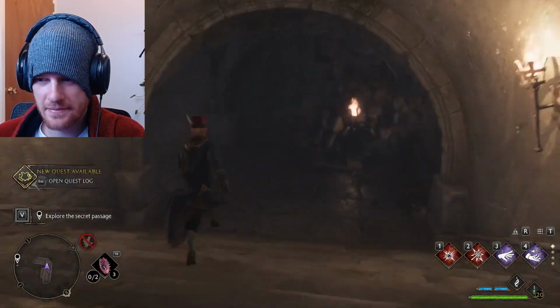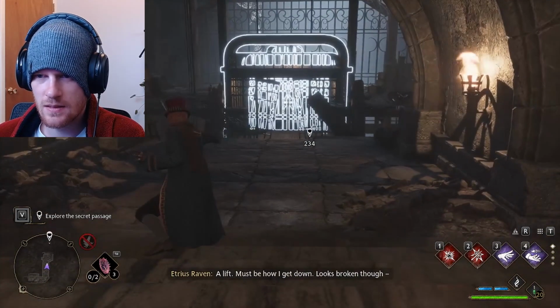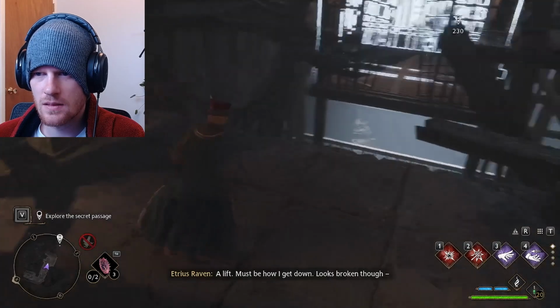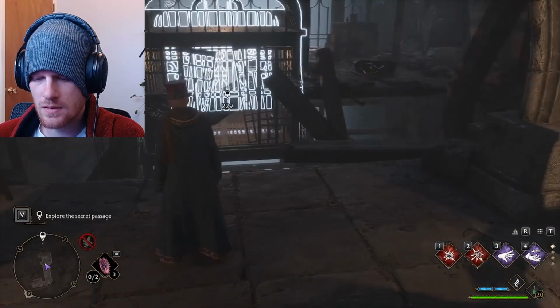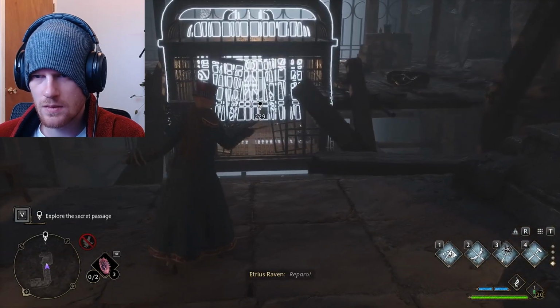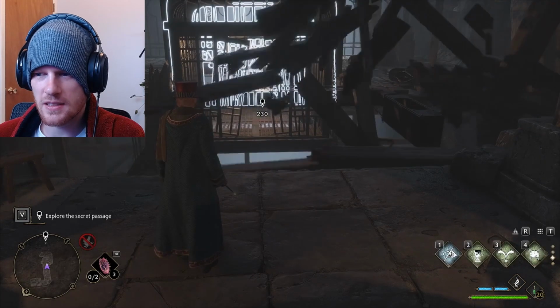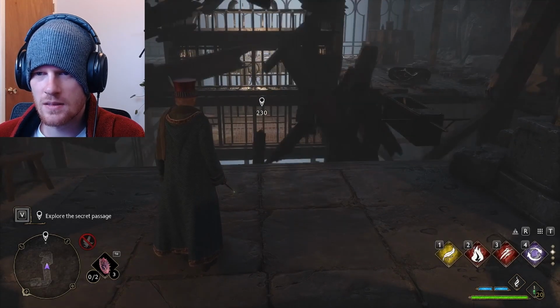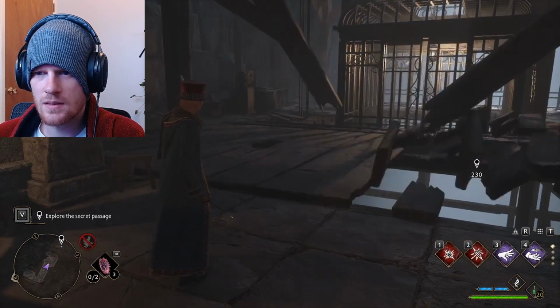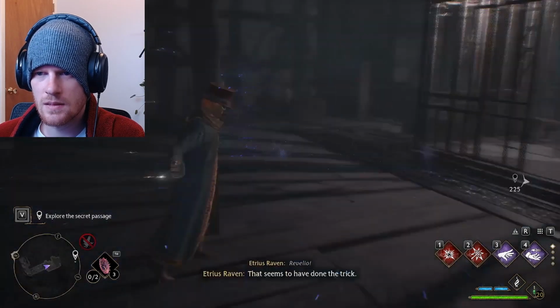Oops. Okay, so is it a lift? Must be how I get down. Looks broken though. Repairer. Ah, that does make more sense, doesn't it? Rebellion. That seems to have done the trick.